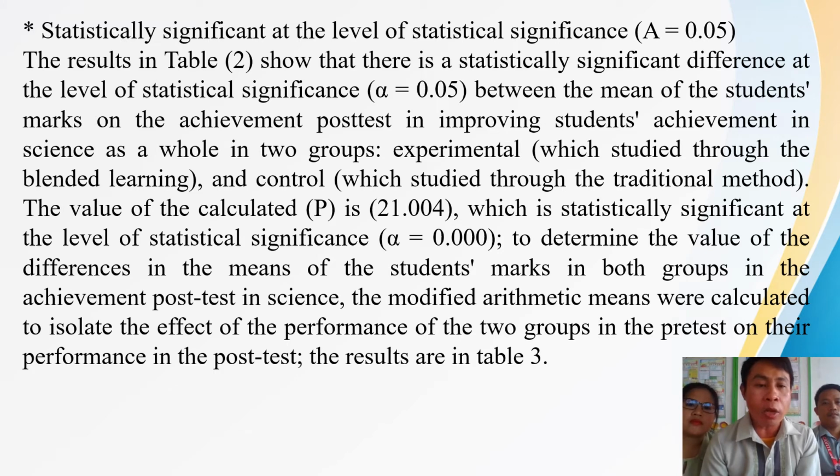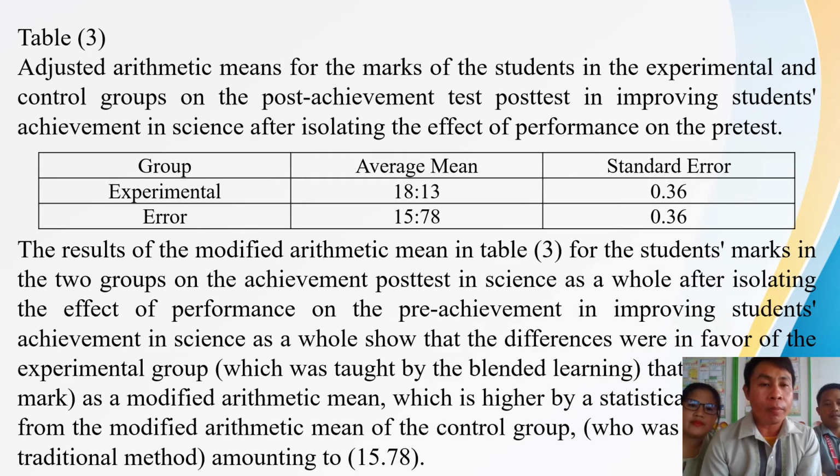To determine the value of the difference between the means of student marks in both groups in the achievement post-test in science, the modified arithmetic means were calculated to isolate the effect of the performance of the two groups in the pretest on the performance in the post-test. The results are in Table 3. In Table 3, the adjusted arithmetic means for the marks of students in the experimental and control groups on the post-achievement test, improving student achievement in science after isolating the effect of performance on the pretest.